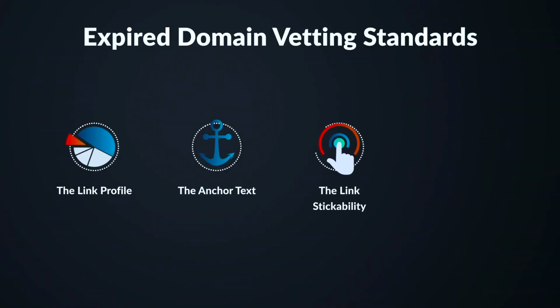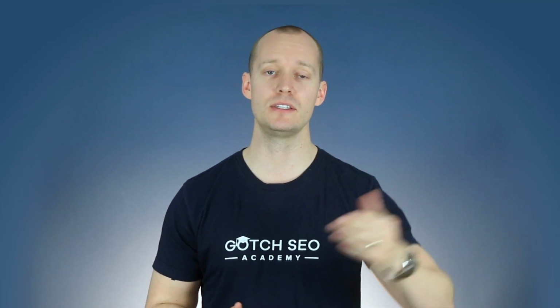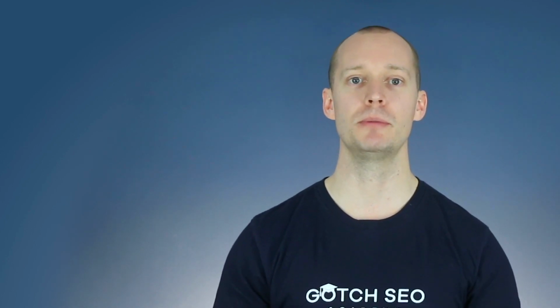Number three is the link stickability. Links are important, but making sure they actually stick is even more important. In general, links within the body of content are more likely to stick, but links in footers, such as those you see from web design companies or site-wide blog roll links, have a low stickability potential.